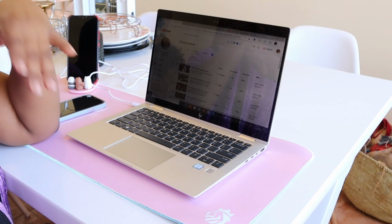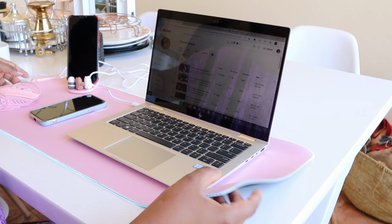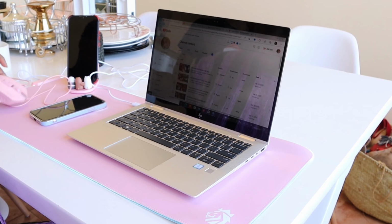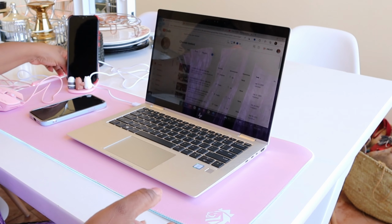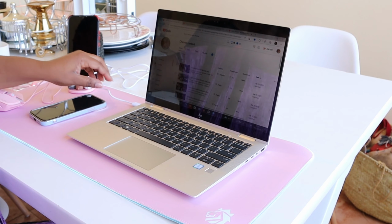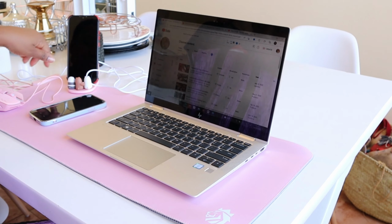So anyway, I'm talking too much. This is how our setup is looking. I love this. It's a mouse pad, and this is the mouse. The mouse pad lights up. So you can see on the edges, it lights up. I just connected it to my laptop. Let me just remove it. You saw that it went off.